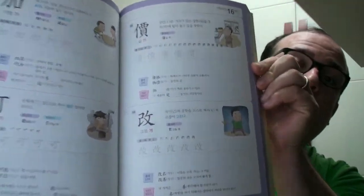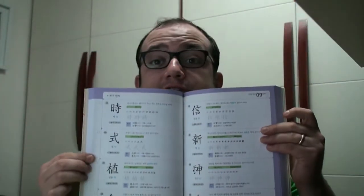Either way, the first thing you want to do is get a book. You want to get the type of books that have ways for you to write the characters and ways for you to learn them, with exercises for yourself. There are these types of books. Level 8 is normally going to be a kid's looking book, because level 8 is for kids.